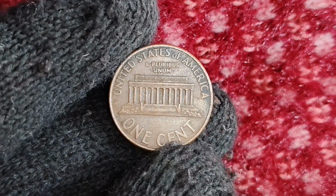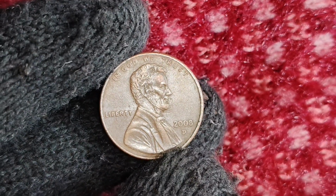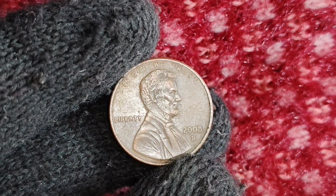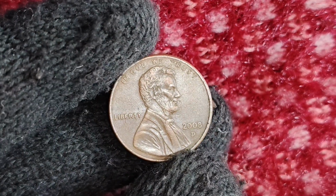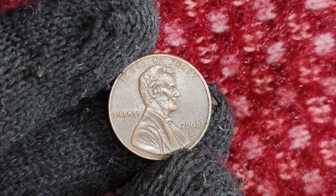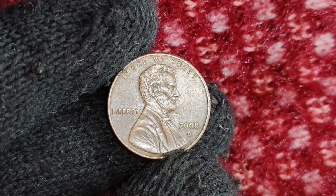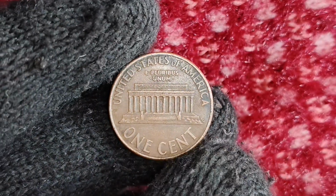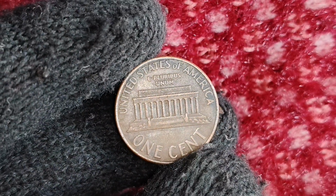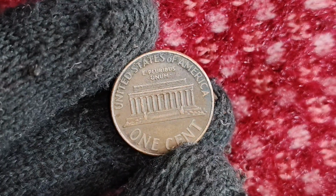Final thoughts. The 2000 AD Lincoln penny is a perfect example of how something as small and ordinary as a penny can have extraordinary value. If you have a 2000 AD penny, it's definitely worth taking a second look. With its unique error varieties and potential for high-grade condition, this coin could be worth a lot more than you think. So keep your eyes peeled. There might just be a $1 million penny in your change jar.